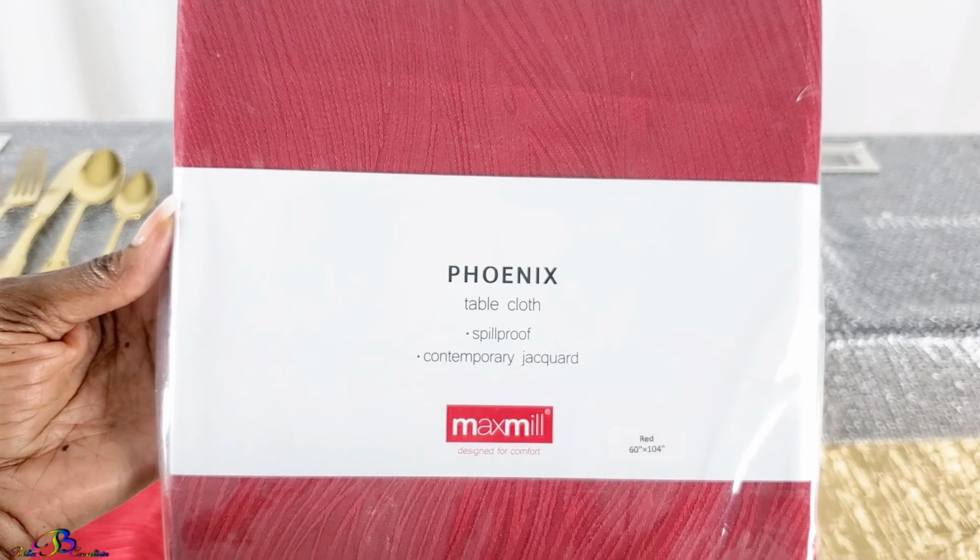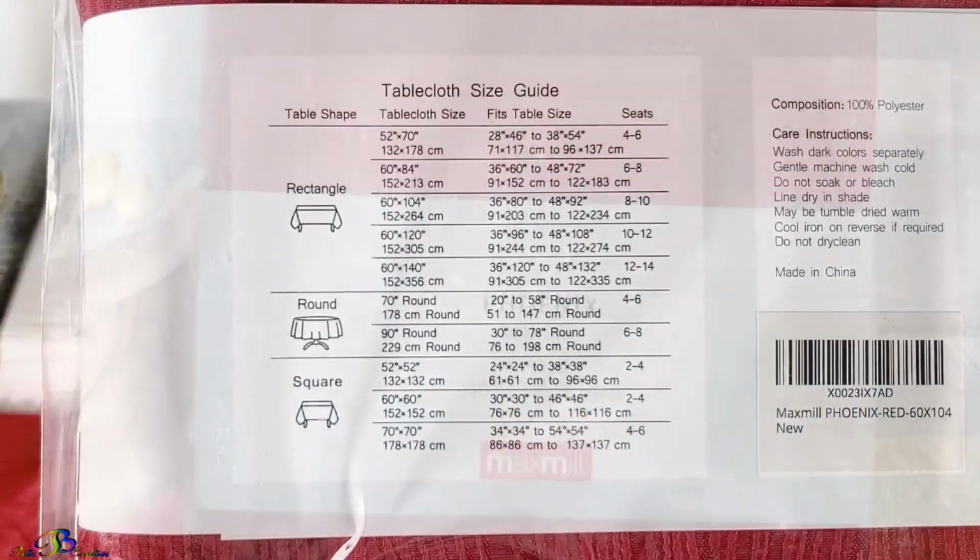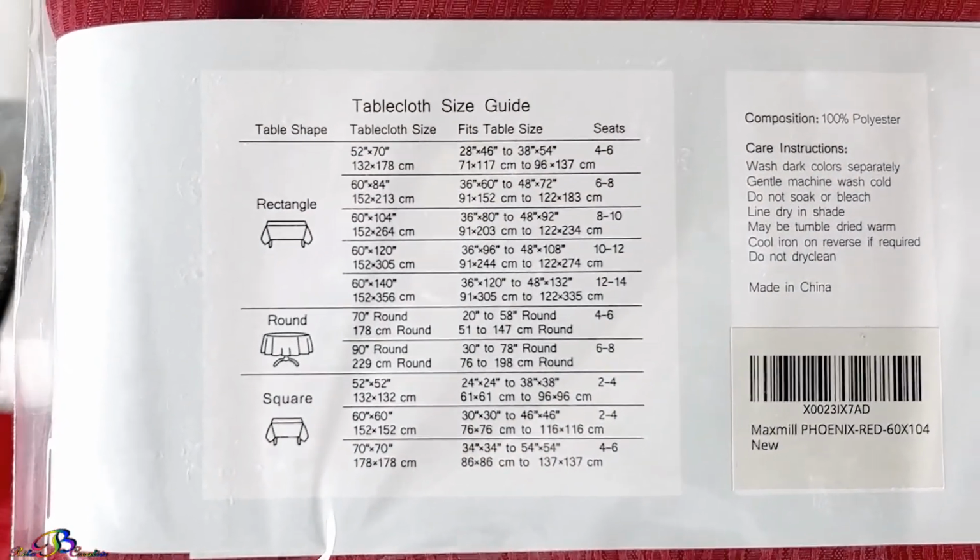The napkins were paired with the matching tablecloth. On the back is a convenient chart to help with sizing.